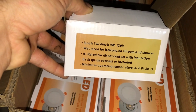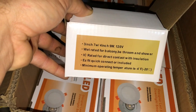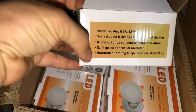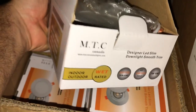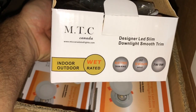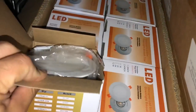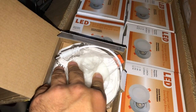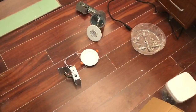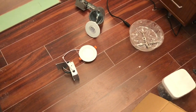These are IP67, might be right there. Well, it's not even written properly, that's why I can't explain it. Alrighty. Yeah, see, wet rated. I was waiting for an IP rating. Anyways, there you go. So there's 12 in here, and I think I have spots for 12. Beautiful. We're good. So we are going to test these two lights out so you can see the difference between them.